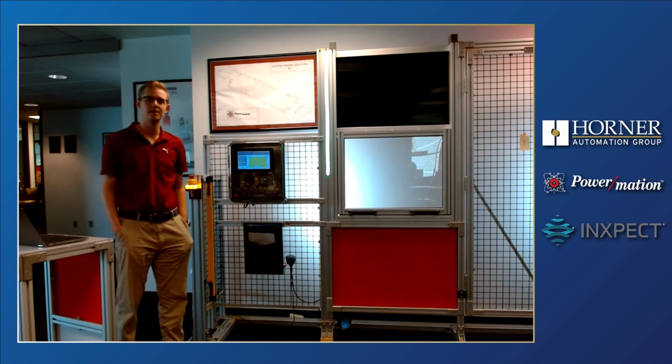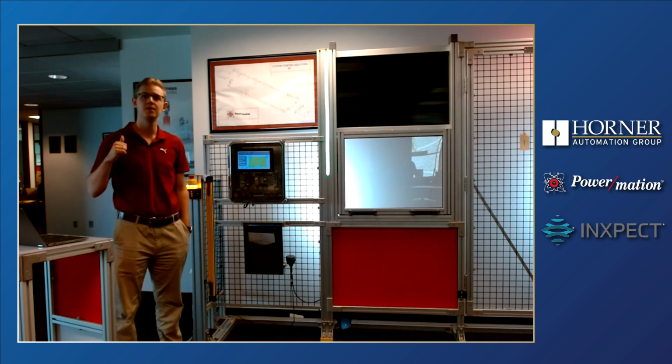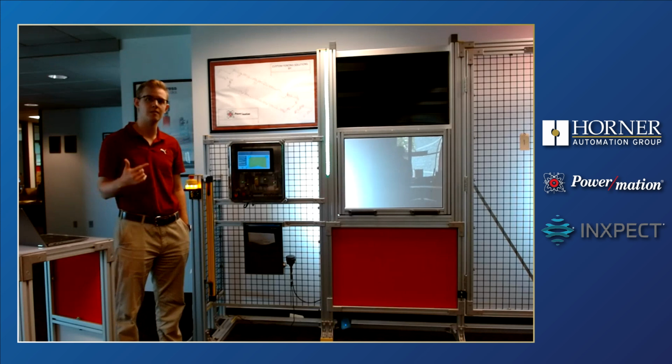Speaking of hooking up to the Inxpect software, you have an RJ45 port on the back that wires into a Phoenix managed network switch. So if you plug in there to your laptop, you can hook up to the Horner, show off the program, and you can also show off the Inxpect software.